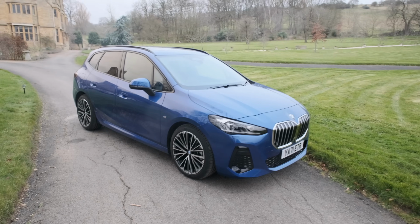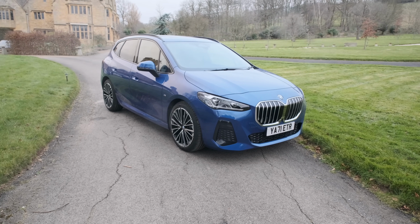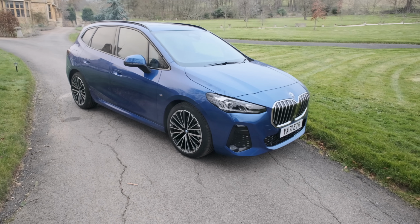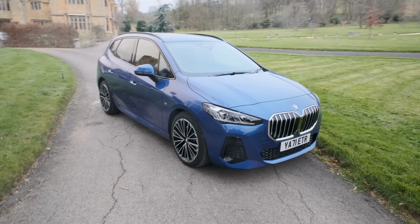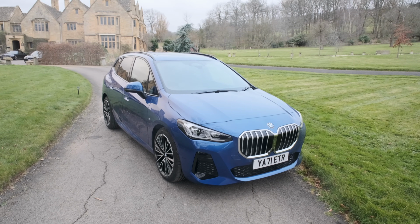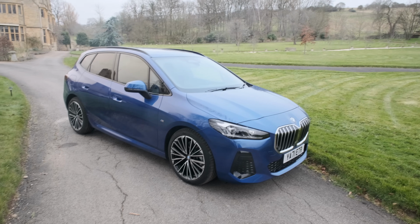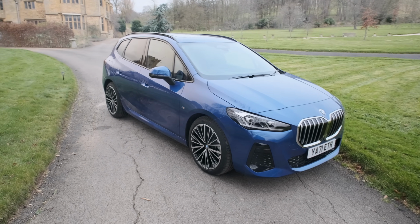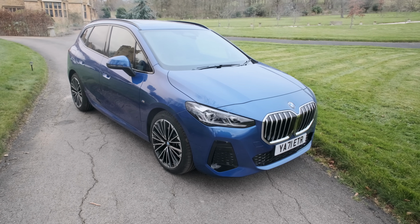In terms of engines, I'll just get these out of the way really quickly. There's a 4-cylinder diesel with 150 horsepower. There's a 170 horsepower 220i petrol, which is 3-cylinder. There's a 4-cylinder petrol, which is this one, a 223i, which has got 218 horsepower. And then there's going to be 2 plug-in hybrids, a 225e and a 230e, and they are 240 and 320 horsepower respectively, and that fastest one will do 0-60 in 5.5 seconds. This, the 223, will do it in 7 seconds.